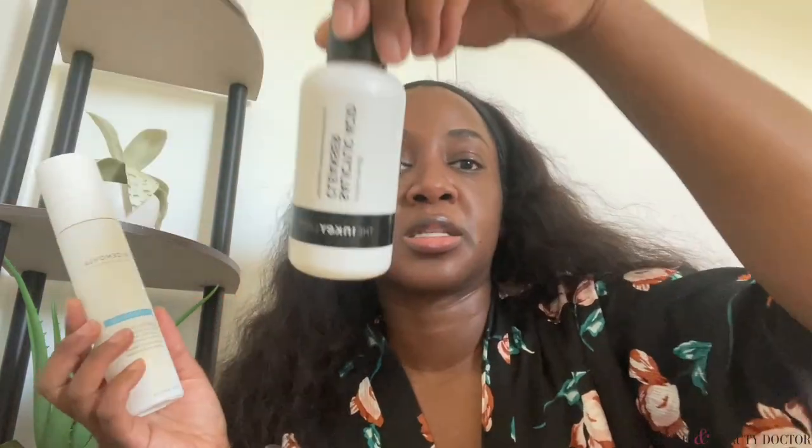Inkey List has one, a salicylic acid cleanser. I'm not quite sure how much salicylic acid is in this. It doesn't say on the packaging, but I'll link it below in case maybe they disclose it on their site and you want to check it out. Or you can even ask them because they have an Ask Inky thing. I like this one though. It's very gentle and it's inexpensive.